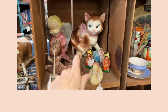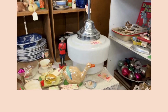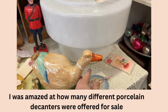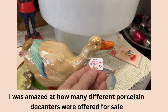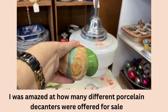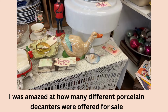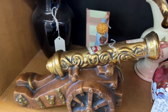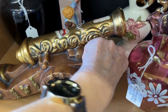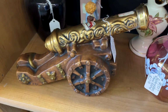They have some of these very retro, old school porcelain cats that I can see are interesting. They have this little duck. I don't know what it is. It's very interesting. There's a little cork at the end. It's a decanter. Look at that. So you fill it with something, and there's a cork on the back, and then you pour it. That is very, very cool. Here's something super interesting. This is a whiskey decanter made out of porcelain. The lid opens up. You put the whiskey in it. It's $15. I've seen these on the Antique Roadshow.